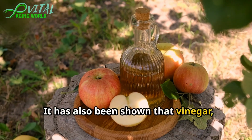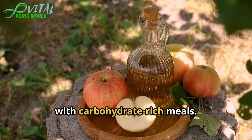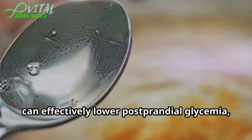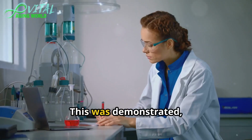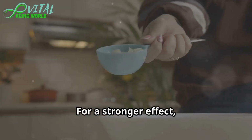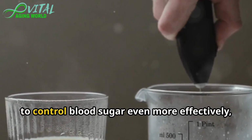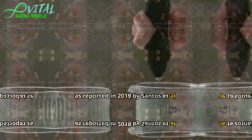It has also been shown that vinegar, particularly acetic acid, is especially effective when consumed with carbohydrate-rich meals. Studies suggest that even small amounts, such as 10 grams or 2 teaspoons of vinegar, can effectively lower postprandial glycemia, also known as the blood sugar rise after a meal. This was demonstrated, for example, in a study by Zarghami and Kani in 2014. For a stronger effect, research recommends a daily intake of 10 to 30 milliliters, which corresponds to about 2 to 6 tablespoons, to control blood sugar even more effectively, as reported in 2019 by Santos et al.